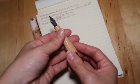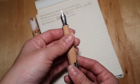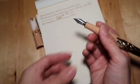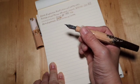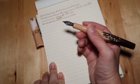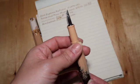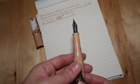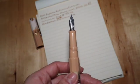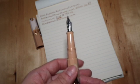The nib is very smooth. It writes beautifully, and I never have any trouble with it. It does run on the more wet side of fine nibs, but I actually prefer that. I don't actually find that it writes as broadly as some people say, but I will say that it is a wetter nib.